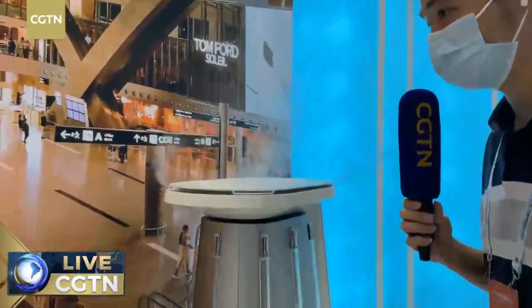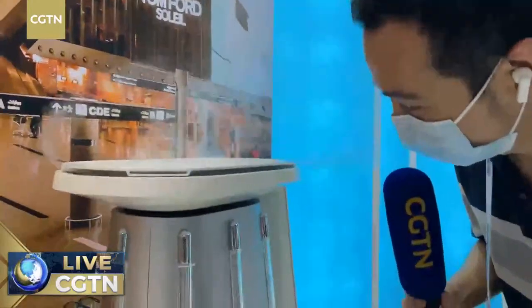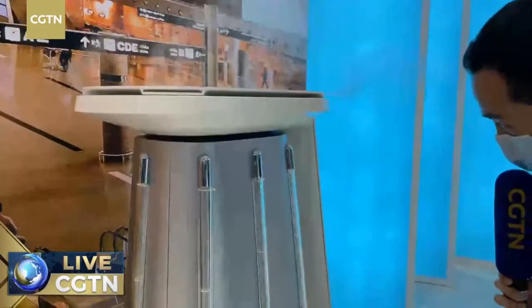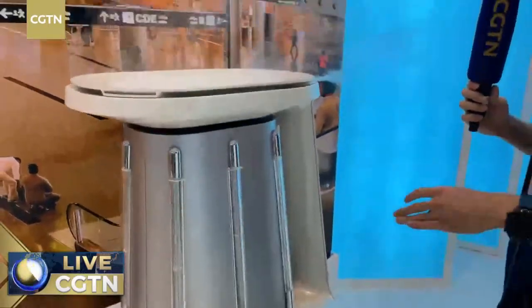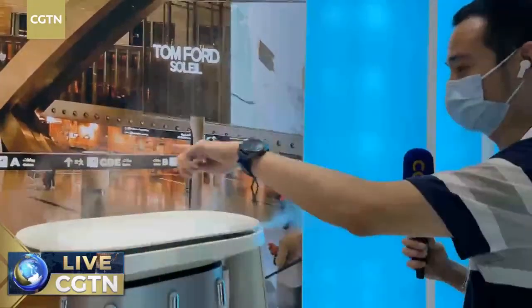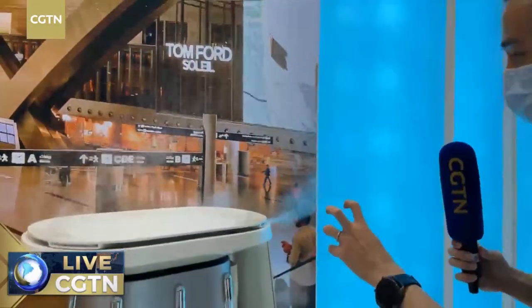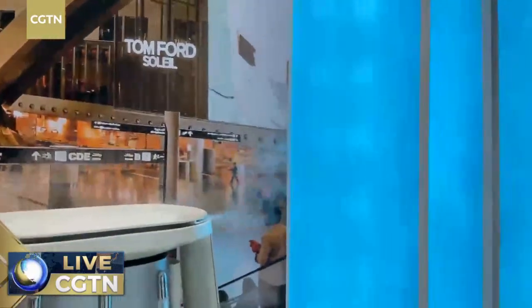And now this machine, you can see the base of it is still the same, and this one is, I think, a cleaning bot, right? So you put things inside of it, and during the COVID-19 crisis, you can use this machine to distribute the cleaners around the place.